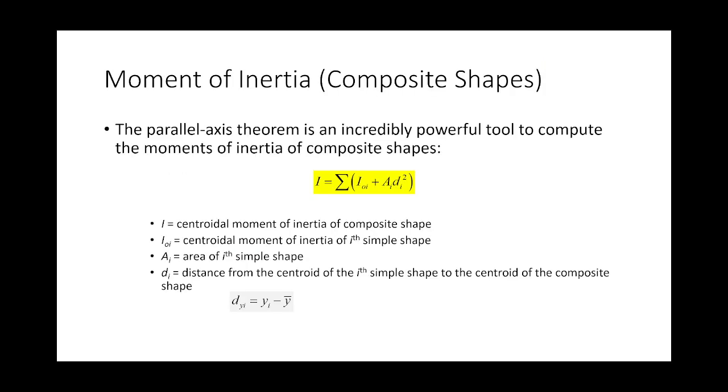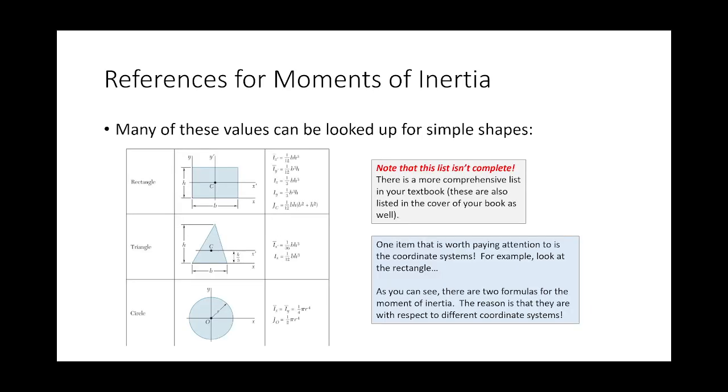Moment of inertia of a composite shape. I do expect you to understand that algorithm where you compute the centroid and then you're basically summing up your I plus A d squared, where the d's are the difference between the centroid of an individual shape and the centroid of the whole thing. Remember, the order of the subtraction doesn't really matter because you're going to take this d term and square it. So it doesn't matter if you do y minus y bar or y bar minus y. It's not going to matter. References for the moment of inertia. Again, I will not ask you anything beyond this. So don't think I'm going to ask you anything super crazy with these shapes either.